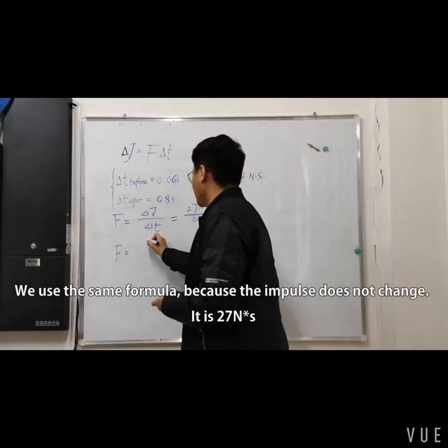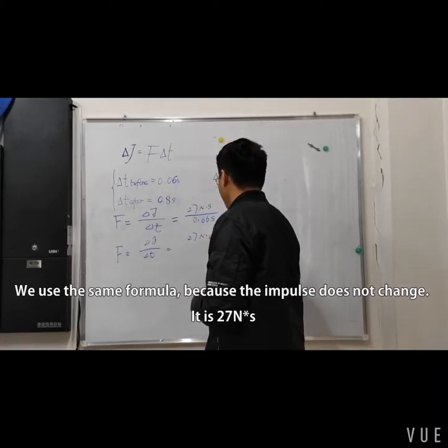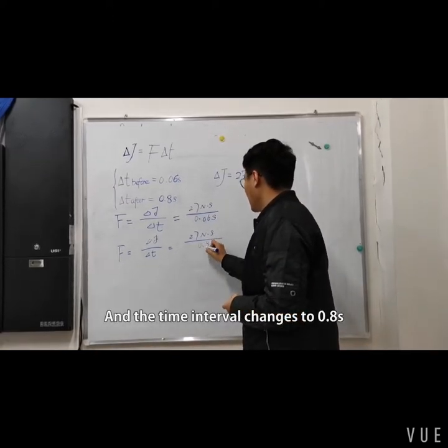So the impulse is the same formula, and the impulse does not change. It's 27 newton times second. And the time interval changed to 0.8 seconds.